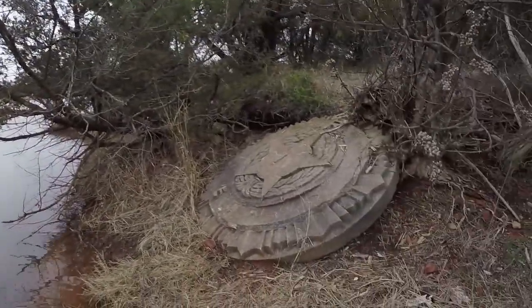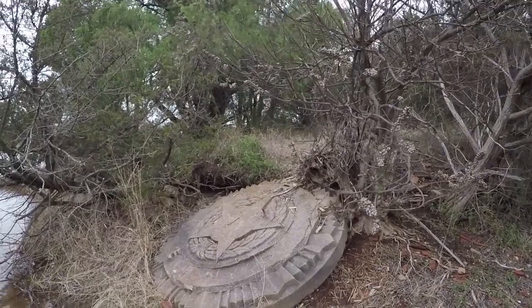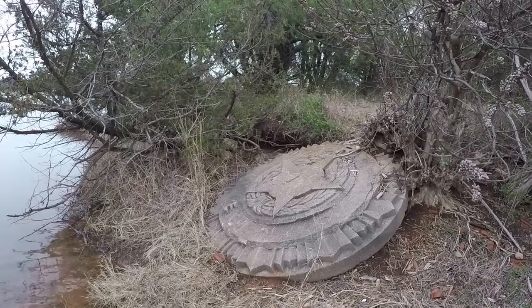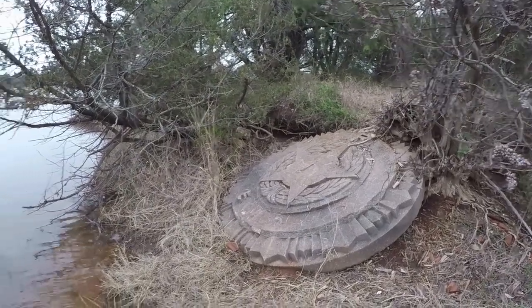Man, this is like some real Planet of the Apes shit right here. What is this? It looks like a state seal or something that's just stuck out here. Weird, man.